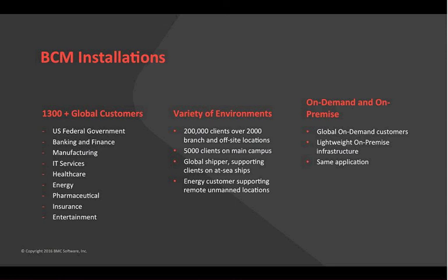BCM is installed from very small to very large organizations. Our largest organization has over 200,000 clients that we're supporting, over 2,000 branch and offsite locations. Some of these are in almost near dial-up connection type infrastructures. So us being able to maintain that and give them that security for this institution was the reason they picked us over any other product, because we could make sure that their customers were doing their job on a daily basis without having to worry about an update or a patch coming out and killing their bandwidth so they couldn't perform the actions they need to.